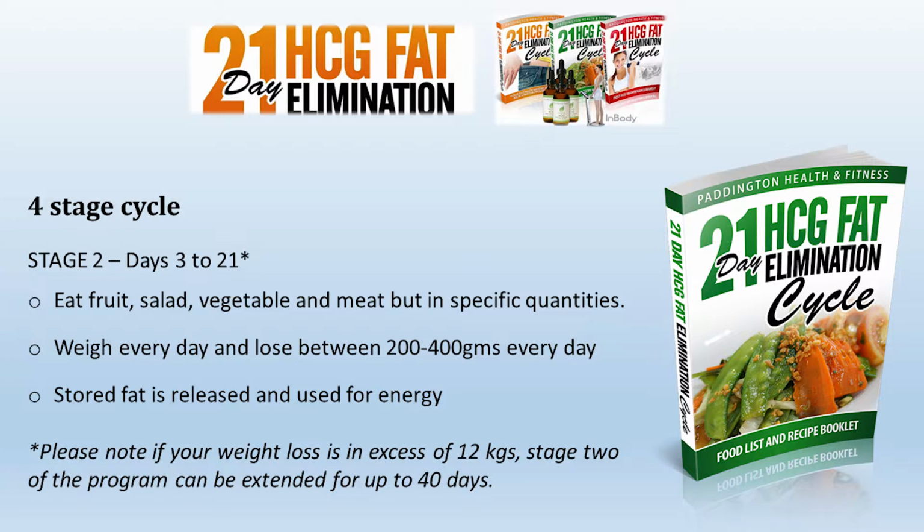Stored fat is released and used as energy, as I was explaining earlier. It does say in here, if your weight loss is in excess of 12 kilos, you can actually do stage 2 as a double dose. You can do that for up to 42 days. After that, the hCG isn't accepted by the body. It starts to build a bit of a repellent against it, and so it doesn't actually accept. So you have a couple of weeks off.